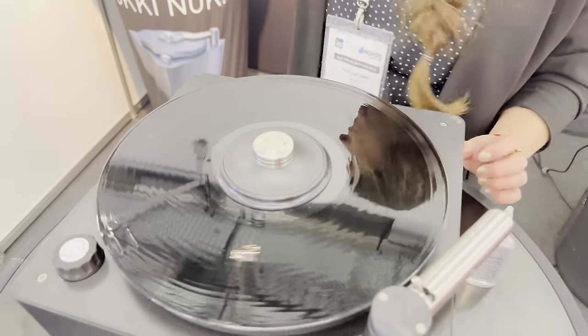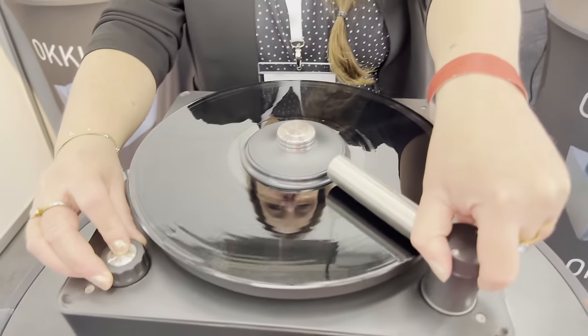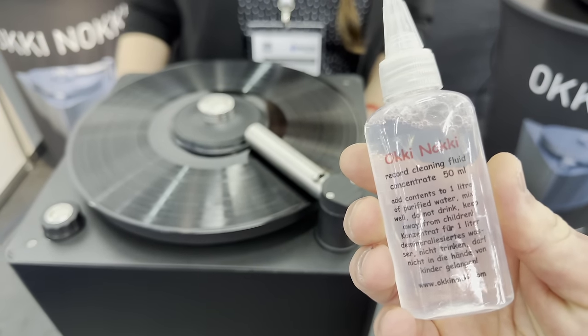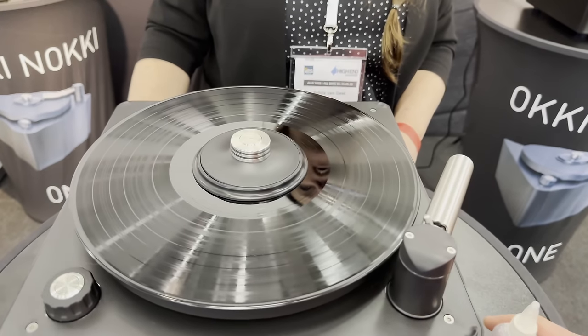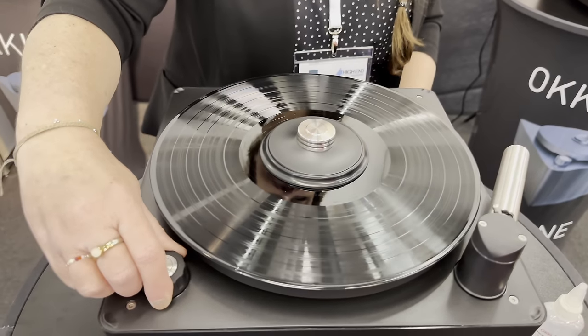Yes. You get it with the Okinoki. Okay. Can I see? Water. Now it's clean. It's ready. Fast, very fast. Good.